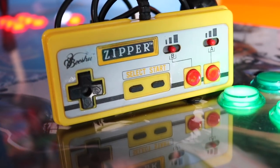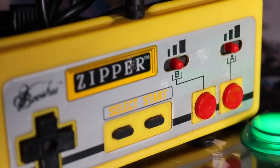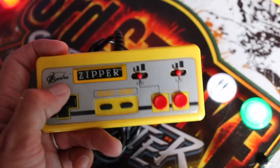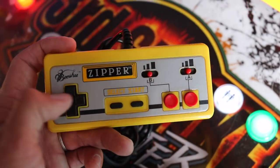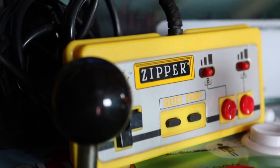The absolute last thing before Tyler takes over and kind of blows your guys' minds with what he got. This, I think it's pronounced Bisher Zipper NES Control. These come in quite a few different colors. They're actually one of my favorite layouts and looks, not as far as performance goes, but as far as looks, one of my favorite aesthetics and visual appeal as far as a Nintendo controller goes.